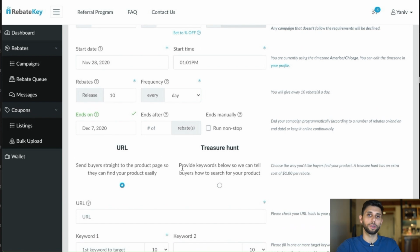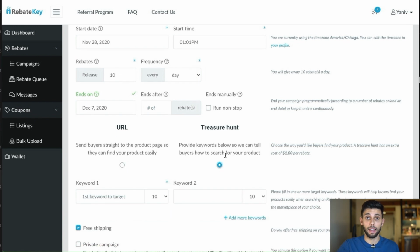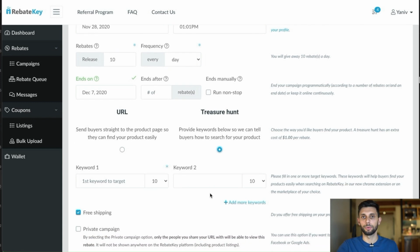Next thing you want to do is pick the new feature, which is called Treasure Hunt. This is the absolute game changer, and trust me, guys, you are going to be blown away by the stuff that you can do with this and the results from this. Usually, what it used to be is just send users straight to a URL. But that way, it wasn't really drawing any relevance to any particular keyword. Now you can do the Treasure Hunt feature, like I mentioned. So make sure to click that, and then pick your first keyword that you want to target and potentially a second keyword as well.